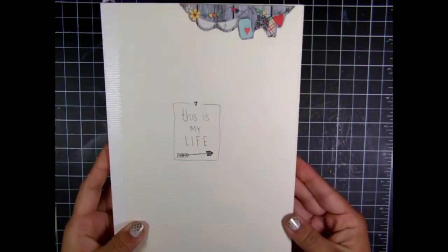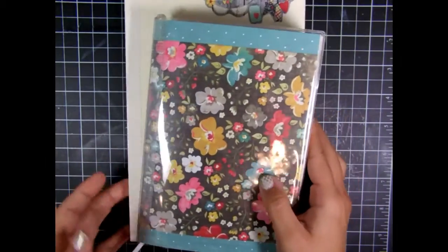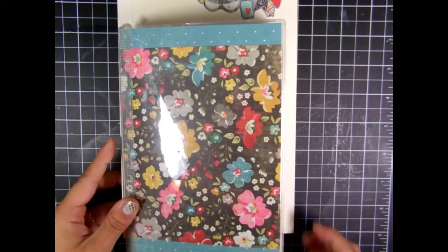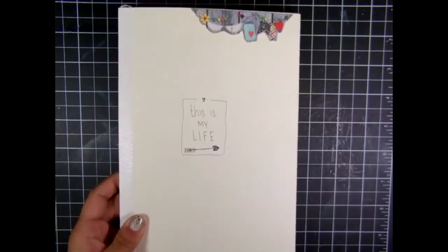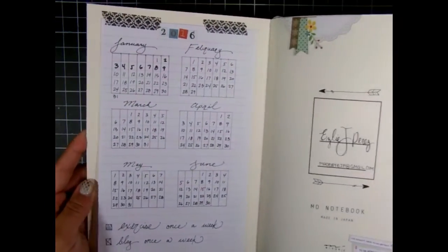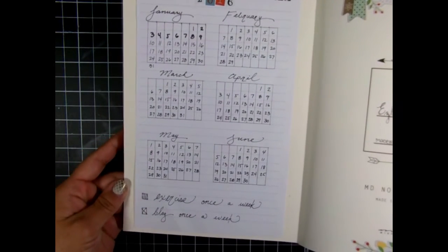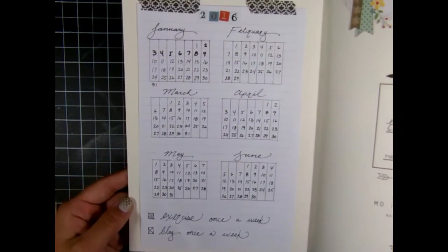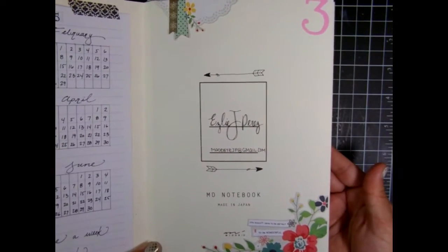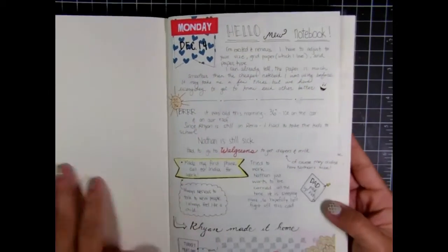Here it is. This is an A5 Midori grid notebook. And here I'm just showing you the size difference. It is much bigger than what I had before, and I was a little intimidated at first, but I do like it a lot now that I've been working with it. Here on the inside, I made a little tracker, kind of bullet journal style, to track my exercise and blogging. I just taped that in on the inside, and then I decorated this cover with my name, some paper cutouts, and I put the number 3 there because this is the third book.